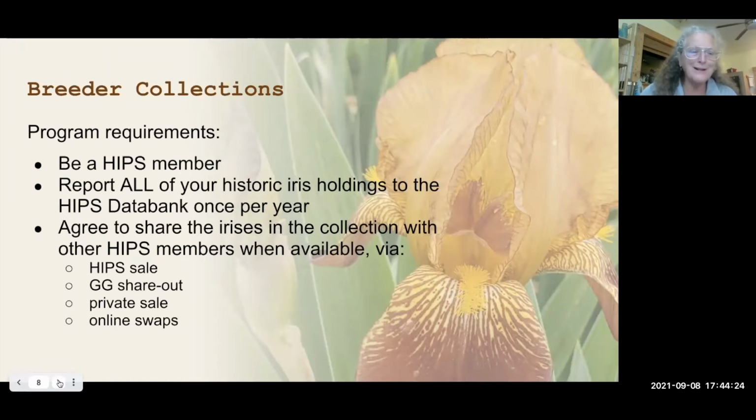I think people enjoy having a collection with a purpose, aside from the fact that they're pretty. I mean, we all grow irises because we love them. That's kind of a given here. But having a purpose and a point makes a collection more interesting in a way.